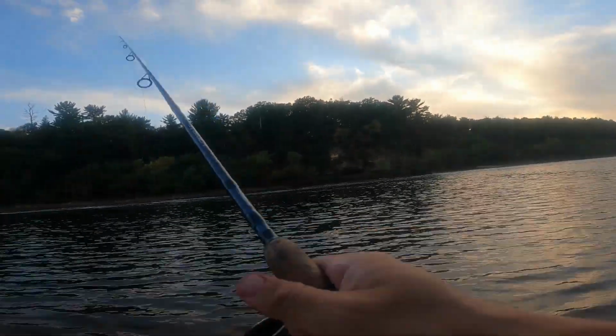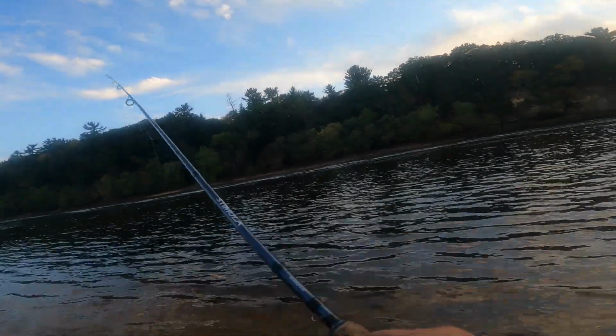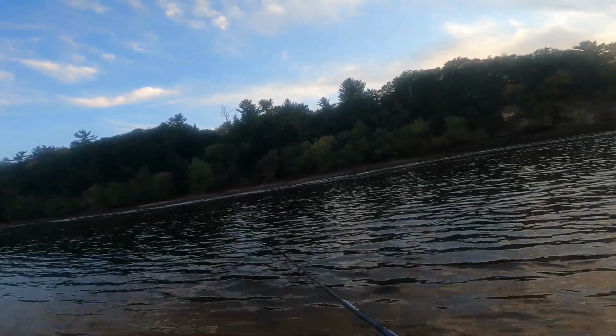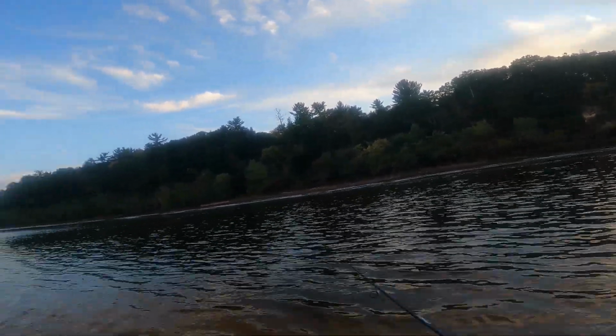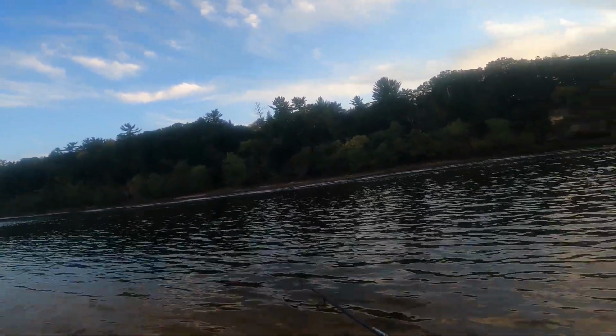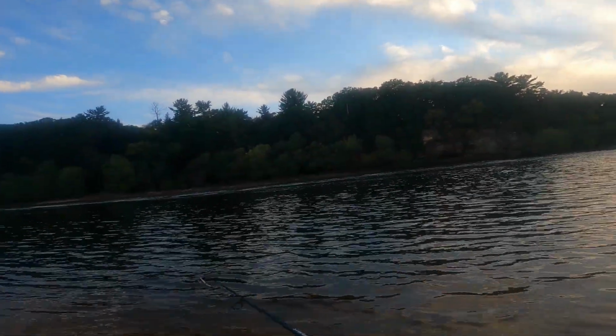So here, it's much more sandy and much, much less rocky, which is what I actually want. And I think there are gonna be more minnows that come in here at night anyway, so it's a better place for me to get some fish later on. So hopefully we have some more luck. Sunset, didn't really see it today. It was probably behind the trees.